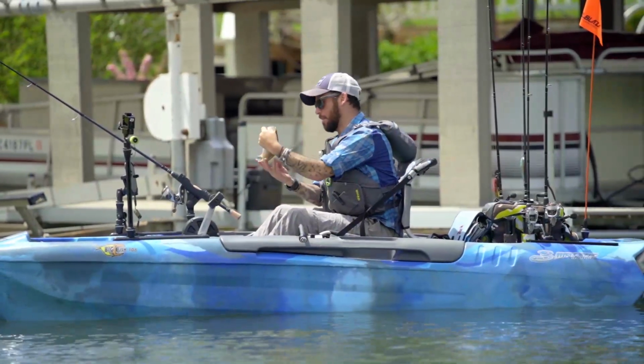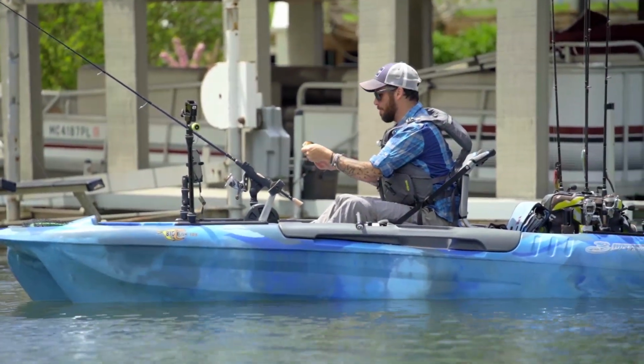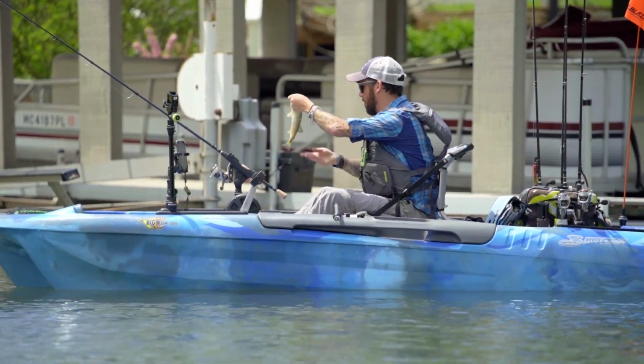Fish on again. We'll release them, we'll let them get bigger, and hopefully find his bigger brother. So let's let this one go and grow.